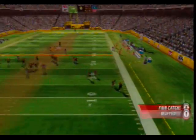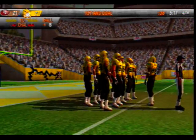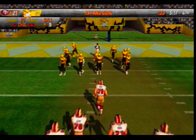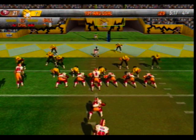Won't take a chance trying to return this one. The 49ers scoop it up. They lose the ball on the punt return, and how's that for a turnover in this situation? And now they're 8 yards away from finishing this drive with a touchdown.